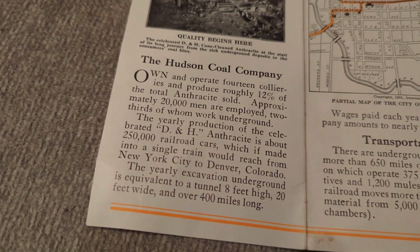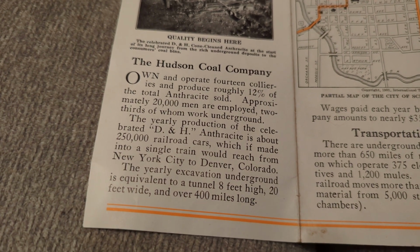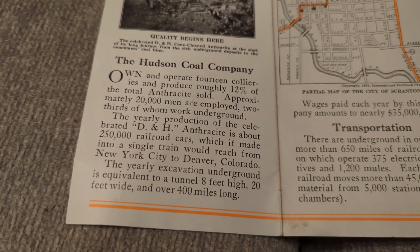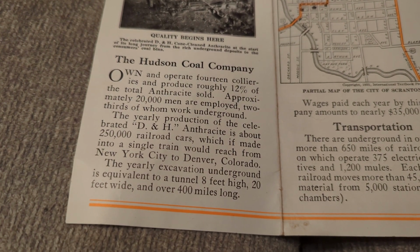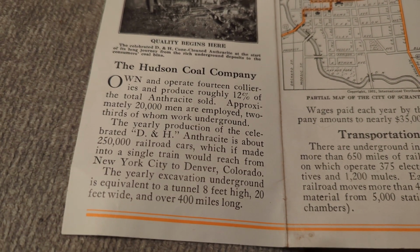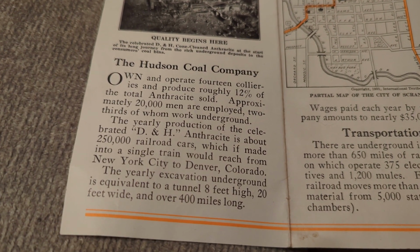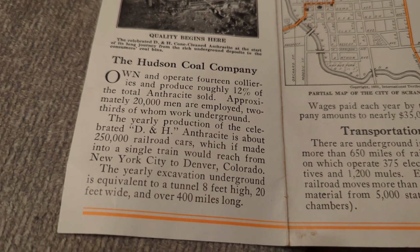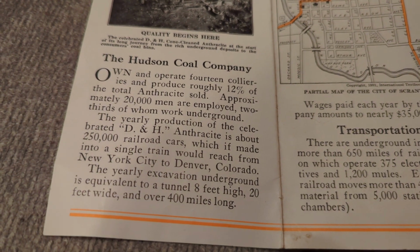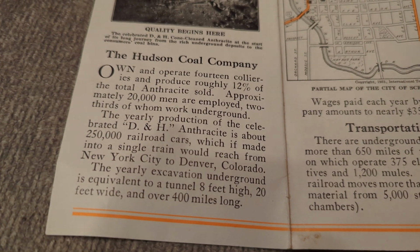Own and operate 14 collieries and produce roughly 12% of the total anthracite sold. Approximately 20,000 men are employed, 2/3 of whom work underground. The yearly production of the celebrated D&H anthracite is about 250,000 railroad cars. Dear God, which if made into a single train would reach from New York City to Denver, Colorado. The yearly excavation underground is equivalent to a tunnel 8 feet high, 20 feet wide, and over 400 miles long. Oh my gosh, just every single year. 8 feet high, 20 feet wide, 400 miles long.